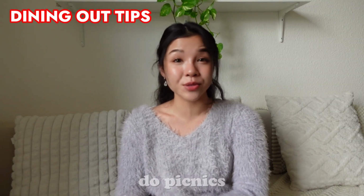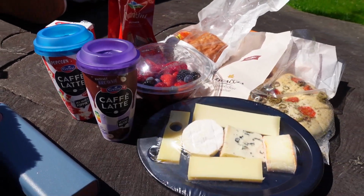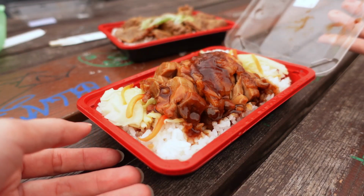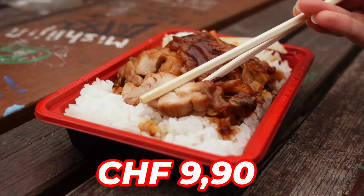Number 2, instead of eating out at restaurants, do picnics instead. Go to your nearest supermarket to get an assortment of cheese, bread, charcuterie and drinks. Or what I love to do is to go to my local Japanese Asian mart to get their piping hot bentos for just 9.90 francs.